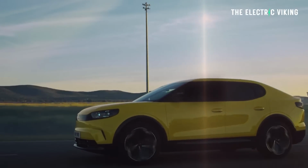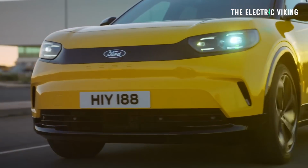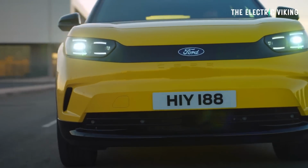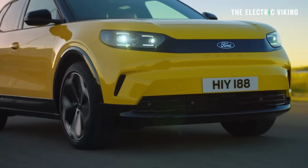You can also improve your standard safety features by getting the premium pack. It comes with, there's a driver assist pack, I should say. It includes a heads-up display, active park assist, assisted lane change, and a 360-degree camera.